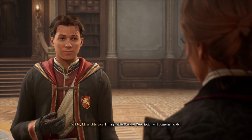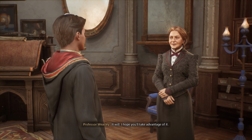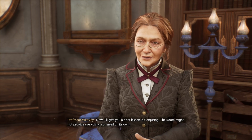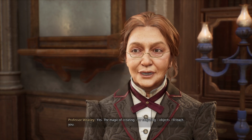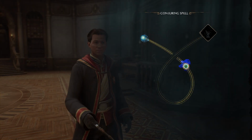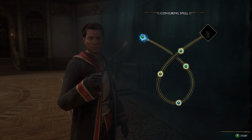I imagine the desk of description will come in handy. It will. I hope you'll take advantage of it. Now, I'll give you a brief lesson in conjuring. The room might not provide everything you need on its own. Conjuring? Yes. The magic of creating or conjuring objects. I'll teach you. A conjuring spell. How convenient. Okay, let's do this.